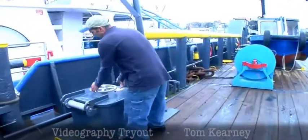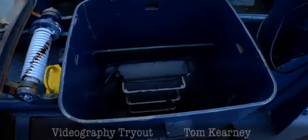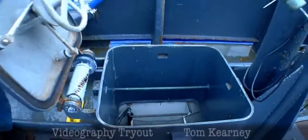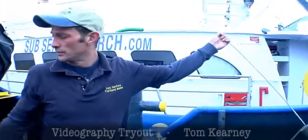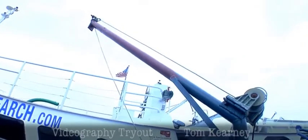Down in the corridor we have access to the hydraulic room and the tool room. We also have a couple of access ports through the hatches through the upper deck, so if we need to come up or down quickly. We use this davit to raise the ROV out of the container into the water, and also for retrieval.